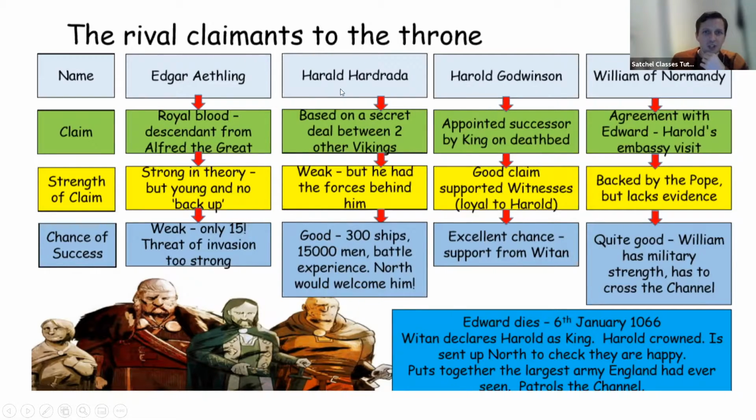Then we've got this gentleman, Hadrada. Now, he is actually a descendant of King Canute, the former Viking king of England, and he thinks that makes him the rightful heir to England.